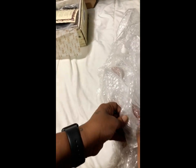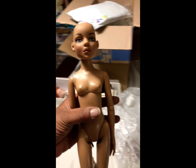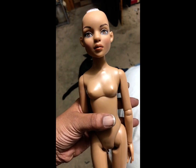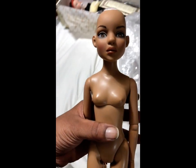I'm surprised they both arrived today. Roxy was supposed to come yesterday, but she was definitely late. And here we go. Get the face. Here we go. So this is Lizette. I forgot which one she is, but I know she's a Lizette mold.